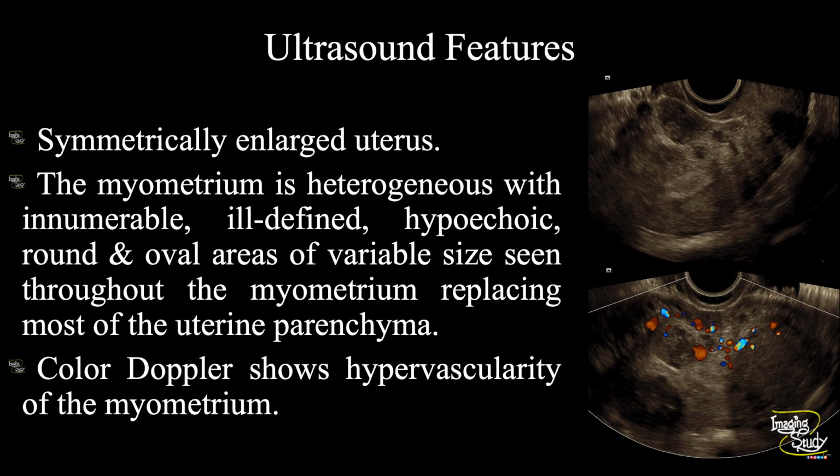So in summary, the uterus is enlarged symmetrically. The myometrium is heterogeneous with innumerable ill-defined hypoechoic round to oval areas of variable size seen throughout the myometrium, replacing most of the normal uterine parenchyma. Color Doppler shows hypervascularity of the myometrium. So this feature suggests a case of diffuse uterine leiomyomatosis.